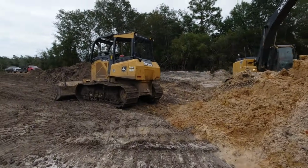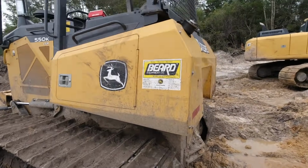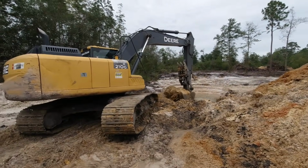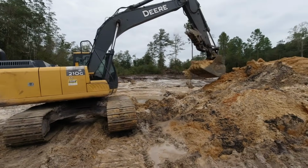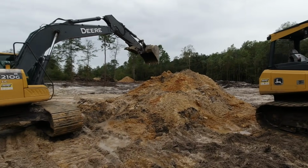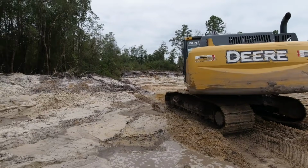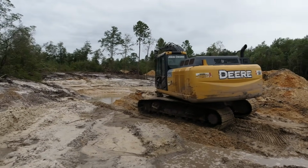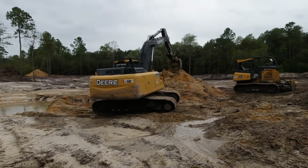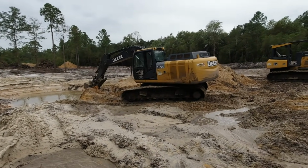We're at the second project he's got going on here. Got the big 210G, that's a big old piece of equipment right there. Of course, the 550's on this side. Watch him do a little work. He's hitting clay there, it looks like. Sure, don't get hit in the head with the bucket. That's just a little bigger than Branson backhoe.